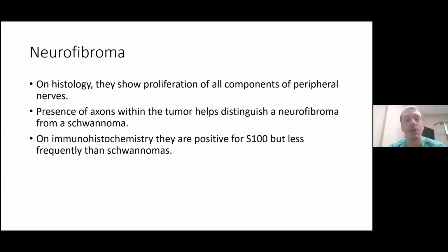In contrast to schwannomas, neurofibromas show proliferation of all components of peripheral nerve. They have the presence of axons within the tumor that help distinguish a neurofibroma from schwannoma. And on immunohistochemistry, they're positive for S100, but less frequently than schwannomas, like it was in the case presented.